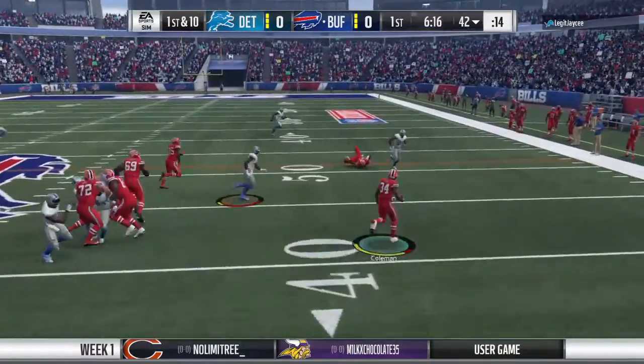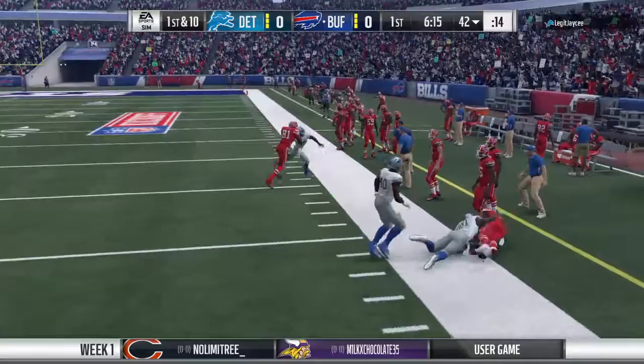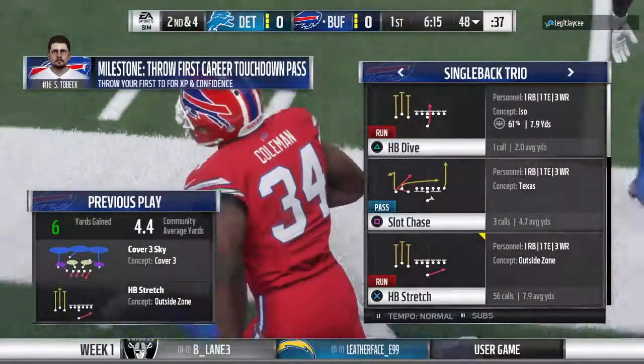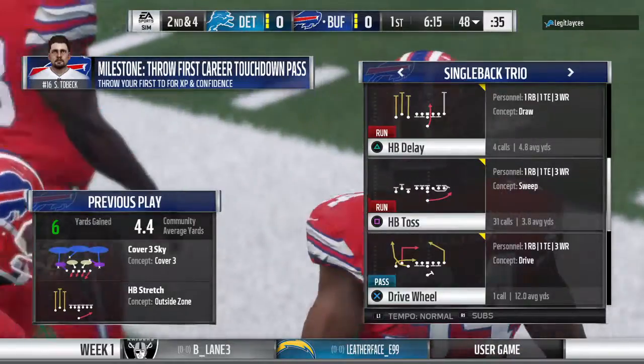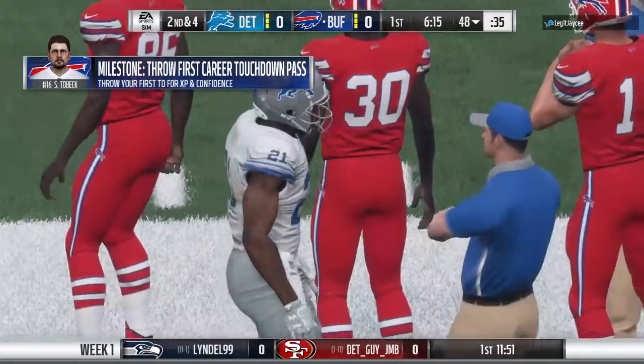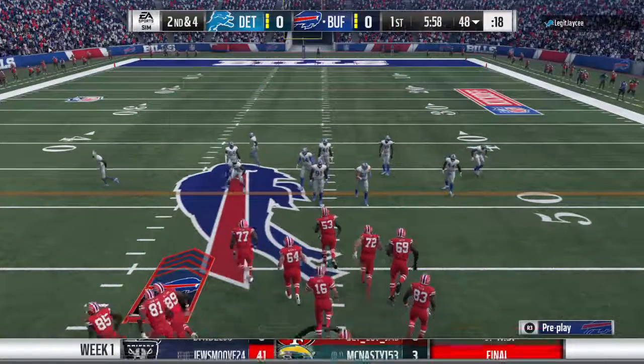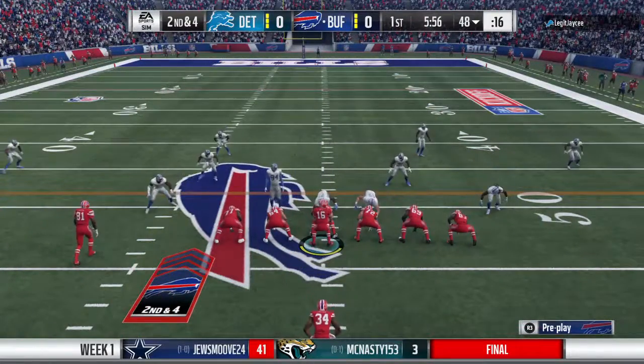This is Coleman. It's a 6-yard pickup, and it gets him to 2nd and 4. Let's talk a little football 101 here, because one of the keys to advancing the ball downfield, success on first down. Huge difference, as we know, between 2nd and 4 and 2nd and 8 and 9.